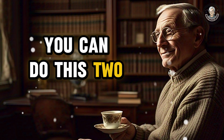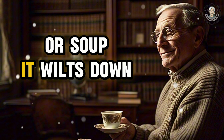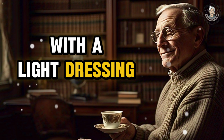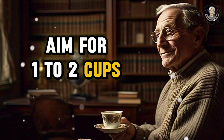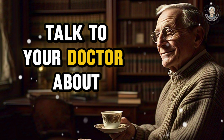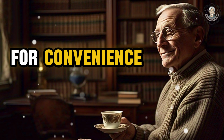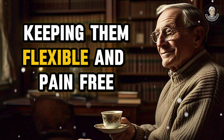You can do this too. Start by adding a handful of spinach to a sandwich or soup. It wilts down and you barely notice it. Try kale in a salad with a light dressing, or steam collards as a side dish. Aim for 1 to 2 cups a day, fresh or cooked. If you're on blood thinners, talk to your doctor about vitamin K. Keep a bag of pre-washed greens in your fridge for convenience. This food is like a green boost for your joints, keeping them flexible and pain-free.